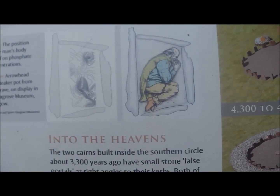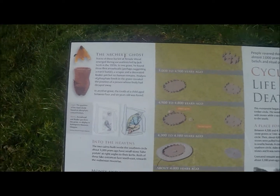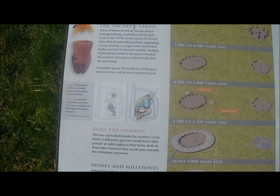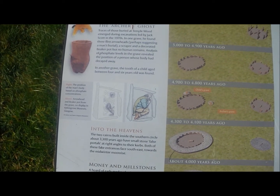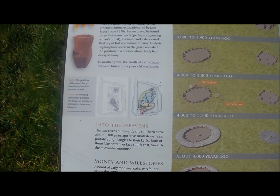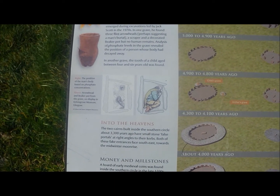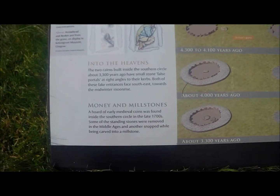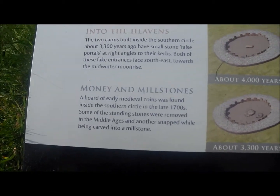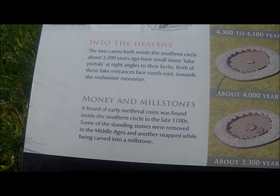Oh, check that, that's how they reckoned they were buried. And 2 cairns built inside the southern circle about 3,300 years ago have small stone false portals at the right angles of the cists. Both of these entrances face east towards the midwinter moonrise. A hoard of early medieval coins was found inside the southern circle in the late 1700s. Wow, that's interesting, isn't it?